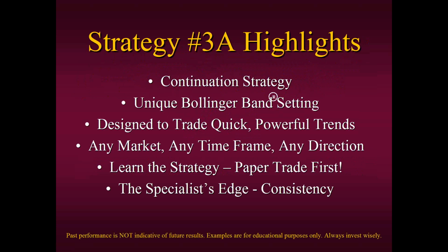Now, I'm not going to share with you all the rules. Remember, I can't tell you where to exit. I can't tell you where to place your stop, because that wouldn't be fair to, once again, the students around the world who have paid good money for this. But you can pretty much figure this out on your own if you've been trading for a while, and I'll give you a few ideas.